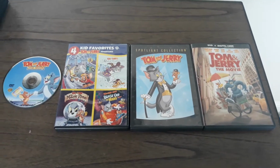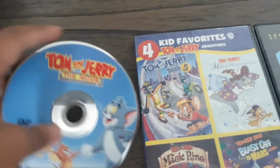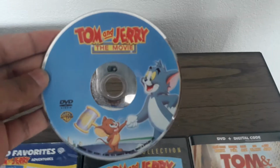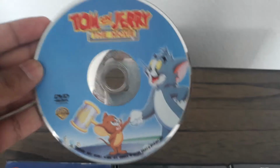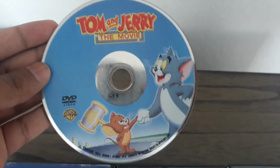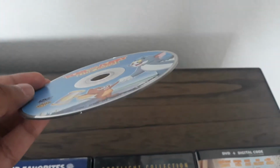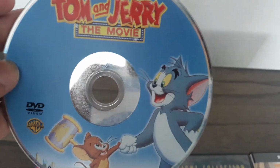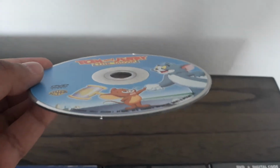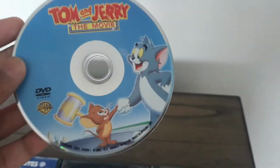The first DVD that we'll be looking at is the 1992 Tom and Jerry the Movie, and the DVD itself was released on March 12th, 2002. I think I got this on Amazon, probably back in 2015 or 16. I couldn't even really remember.